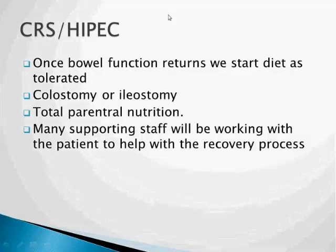It's a team approach, and there are many supporting staff that will work with the patient, including physical therapy, social worker, nursing staff, and coordinators that work with the patient through the process of the surgery. I believe it's a team approach even from the patient standpoint, and motivated patients that push themselves through the process of rehabilitation do much better than the patients that don't. So it's more like a team approach with the patient as an integral part of that team.